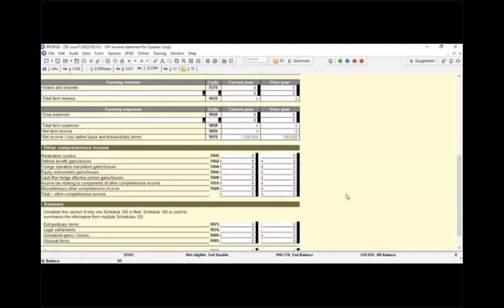Now let's look at the Schedule 125, the GIFI income statement. Here you're going to record your income, cost of sales and operating expenses, and any other expenses or income that you will need to record.